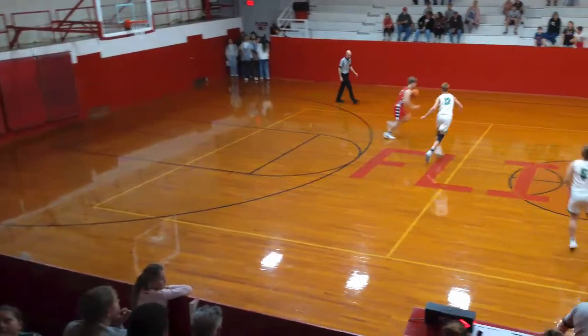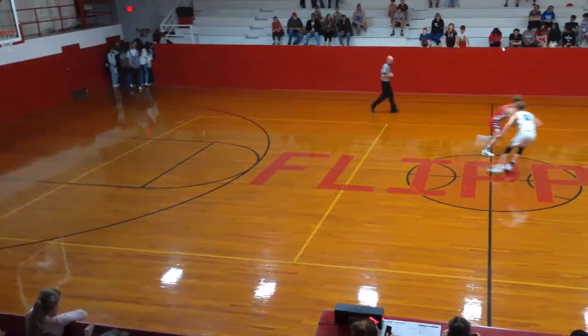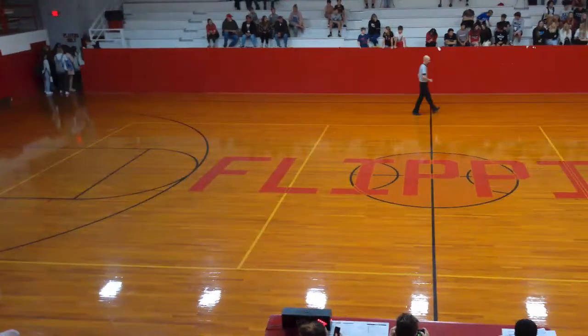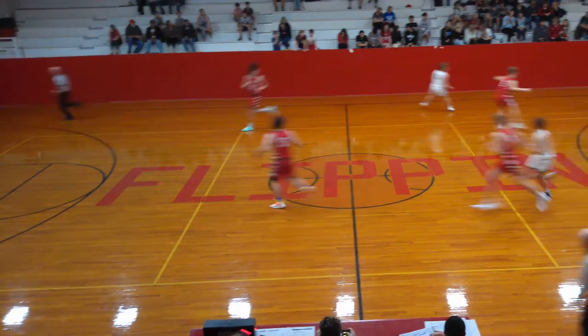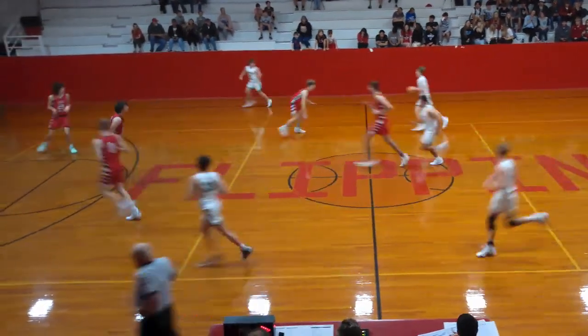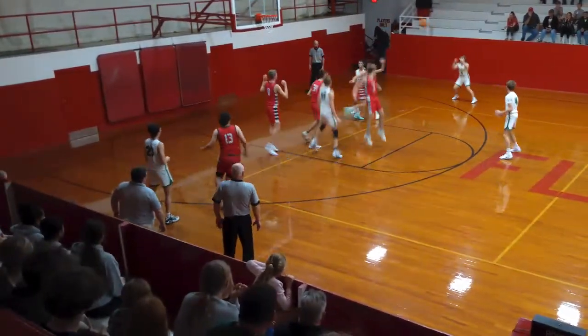He'll bring the ball up. He'll be guarded by number 12, Noah Layton. Gets inside, puts up a shot. It's no good. Hard off the glass. It'll be rebounded by number 14, Bryce Ott. Bryce brings the ball back up the floor, gets it over to Layton.